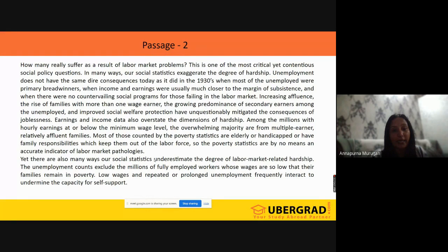Now let me go for the last sentence. See guys, I'm not using the middle of the paragraph for this passage also. Why? Because we just need to connect here. We just need to know what is happening. Then if the question requires it, we will come back to the passage and read whatever is required. So what will the last sentence be? Where is the last full stop? The year. And where is the one before the year? It is: most of those counted by the poverty statistics are elderly or handicapped or have family responsibilities which keep them out of the labor force.